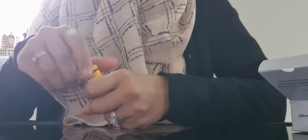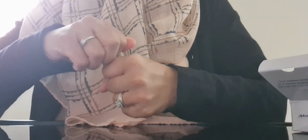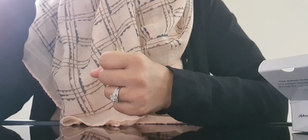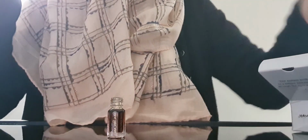So I'm going to try it now for the first time. Again, I'm not going to put it on my skin because I've got enough fragrances on, but I'm going to smell it from the applicator and just tell you how it is. So this is quite strong, not overly strong. Not overpoweringly strong, but it's thick strong, if that makes sense. Very difficult to actually describe the smell.